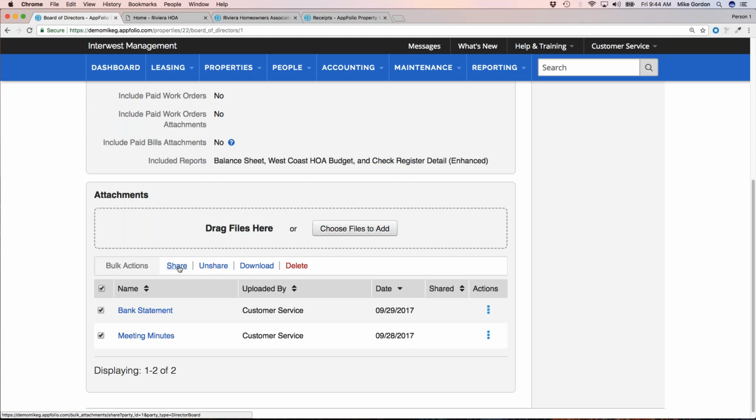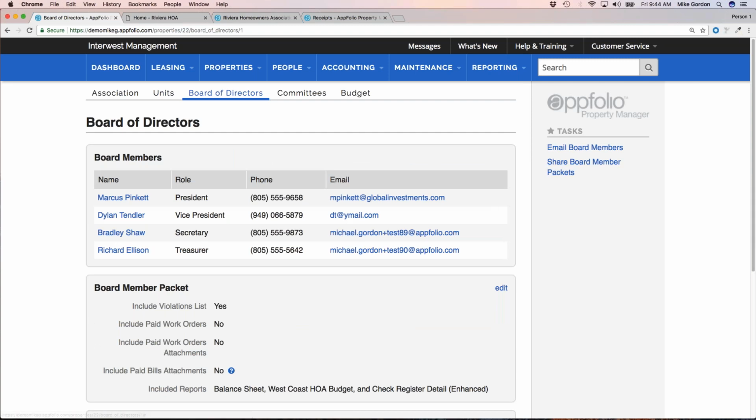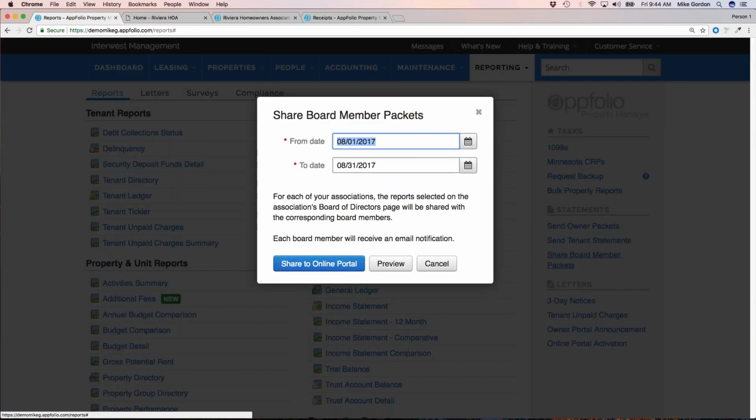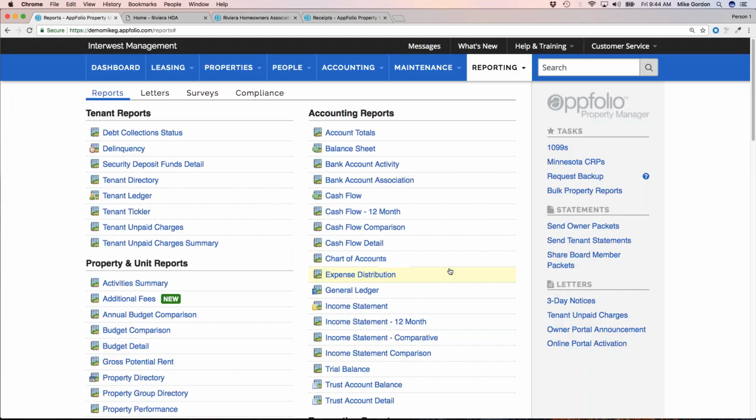When it comes time to send the bulk packet or for financials, you can either do this for an individual board right here, or if you want to do it database-wide, come over to this report section and you'll see the option Share Board Member Packets. And this allows me to take all of my board members individually for their custom setups and share those to their portal, or I can also preview and actually print a copy of that as well. And that's it. Once you're done, it takes everything, collates it for you, and you're all set.